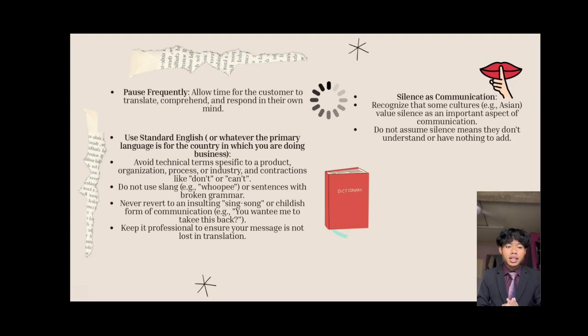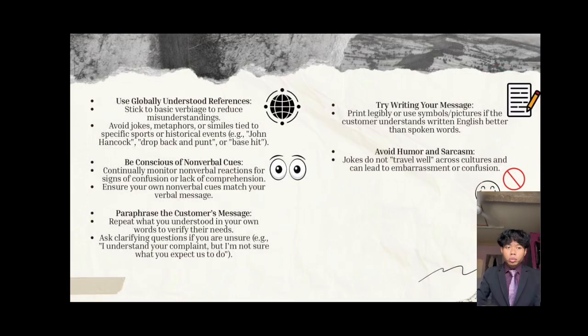Lastly, we must understand the role of silence. In some cultures, especially Asian cultures, silence is a sign of respect and reflection. As Western service providers, we often think silence means they are confused, but that's not always true. Give them space to think without rushing to fill the silence. Moving on to specific communication techniques.